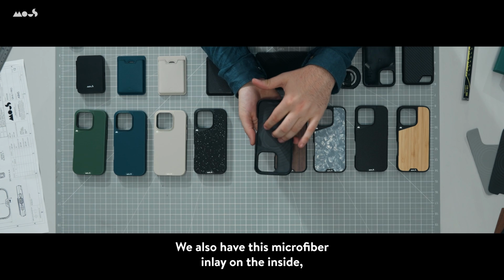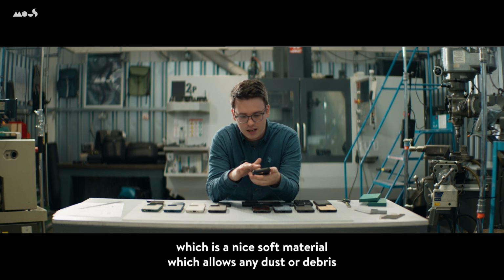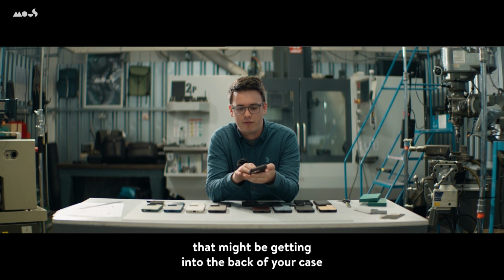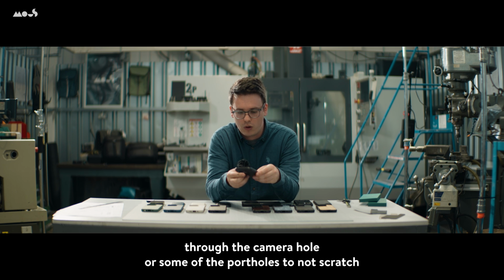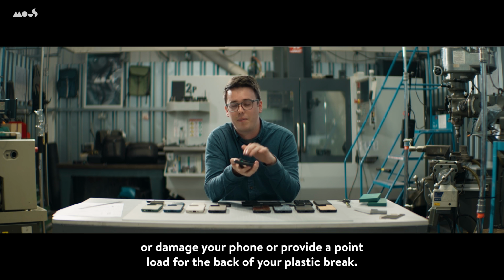We also have this microfiber inlay on the inside, which is a nice soft material, which allows any dust or debris that might be getting into the back of your case through the camera hole or some of the portholes to not scratch or damage your phone or provide a point load for the back of your glass to break.